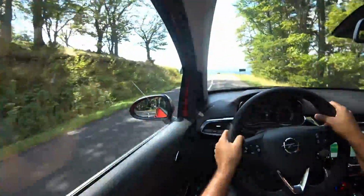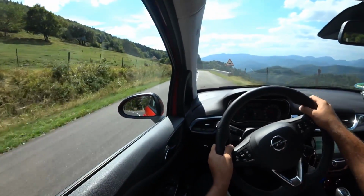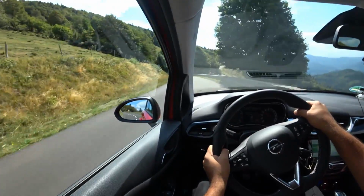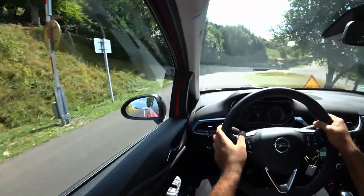And wow, the road just opens up now. This is where the Route de Crête starts to come alive, and wow, it's very beautiful. We're going around a tight hairpin now.